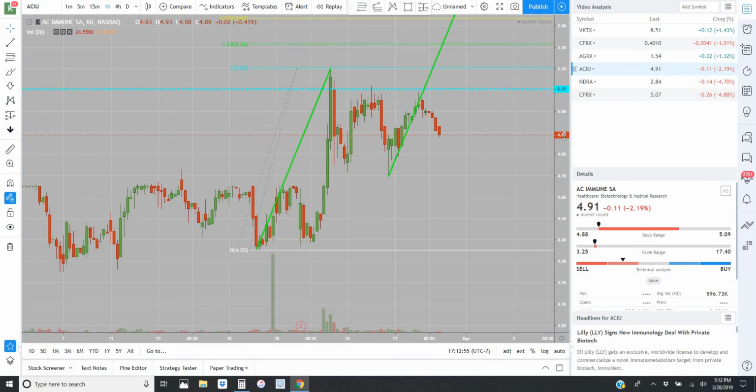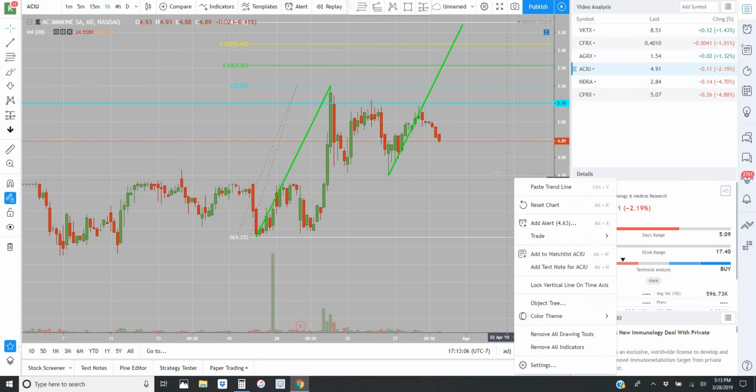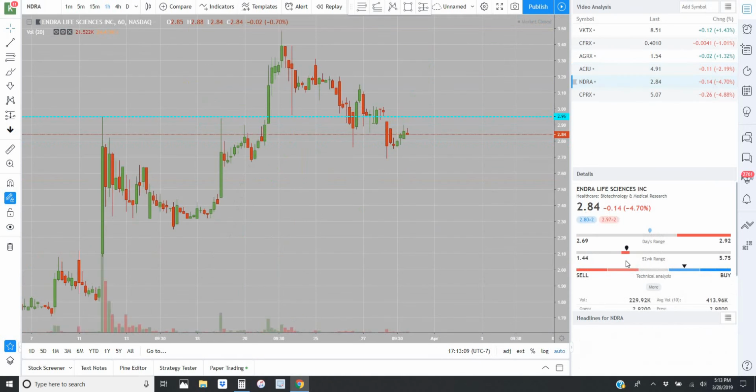I do have a stop on that below. I want to say I'm about 465 or so on that stop. Don't want to be below the swing low right here. That's about all there is with ACIU.